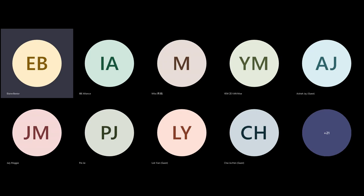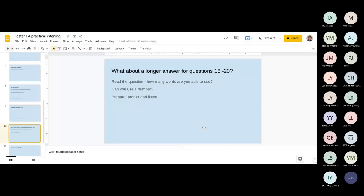We need to complete a longer answer. So we had one word where we had to complete a sentence, and we could get a good idea of what kind of word we were listening for when we read the questions. That's why you get time in the IELTS exam to read the questions before you listen, so that you can do that kind of prediction. Read the questions, how many words can you use, and are you allowed to use a number?